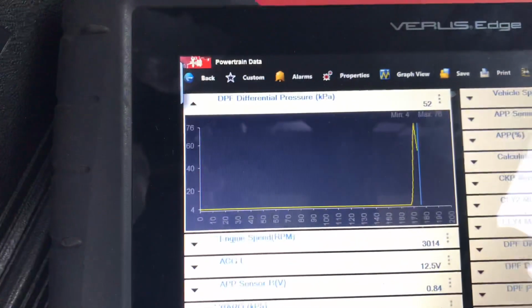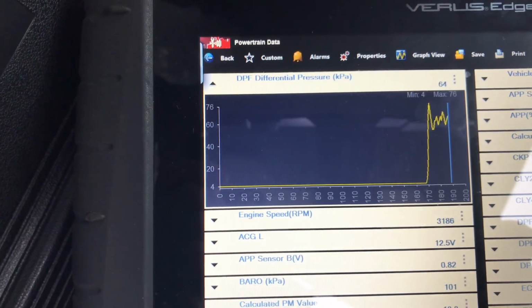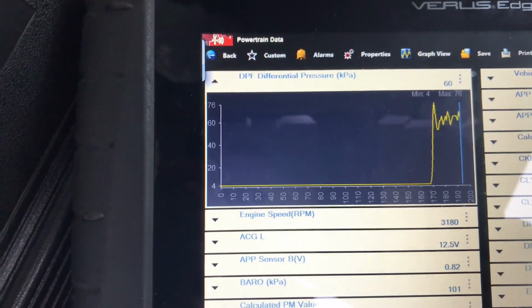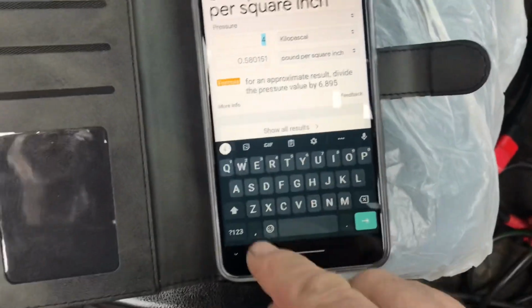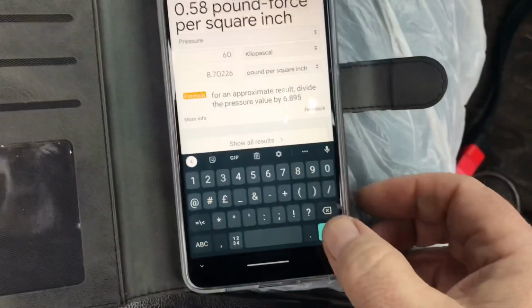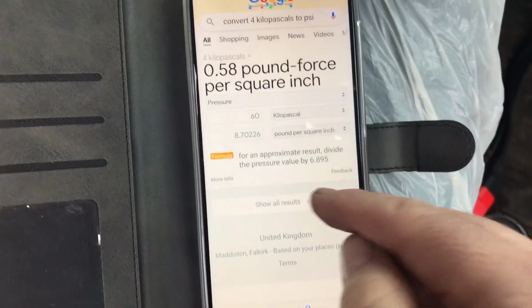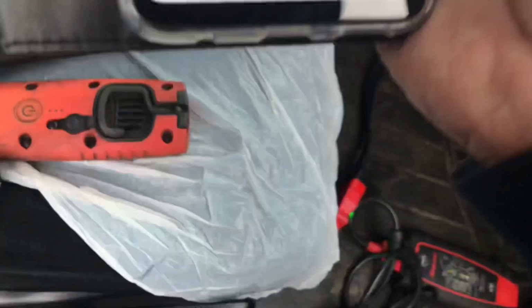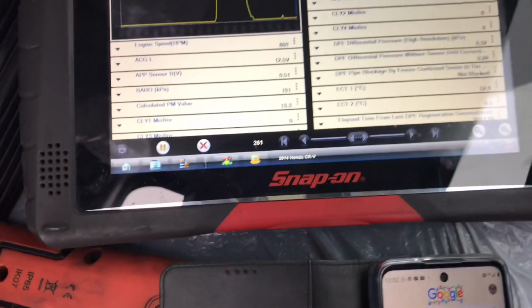and that's us at 3,000. So we're getting to 60. So we'll go to Google. We'll put in 60 kilopascals to PSI. Oh, that's high. So this thing's needing a regeneration.